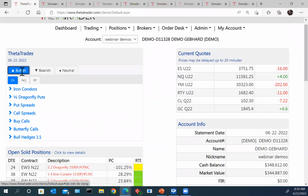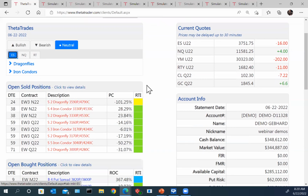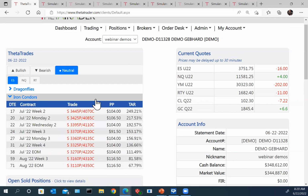You'll see there are bullish strategies that are pre-populated, bearish and neutral. You'll notice the three markets. We're looking at the E-mini S&P 500, the E-mini NASDAQ 100, and the E-mini Russell 2000. And we'll show you why we trade these markets. But for now, we'll just jump right in and look at a Condor.